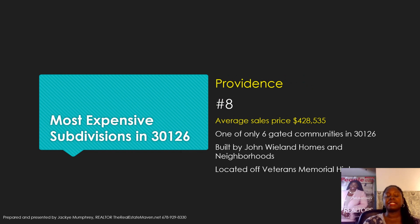Now in Providence, it's one of the only few, I believe there's 8 or so. I said 6, but I believe we actually have 8 gated communities in our area if you're looking at the 30126 zip code altogether, and not specifically Mableton. If we're doing just specifically Mableton, I believe we have 7.